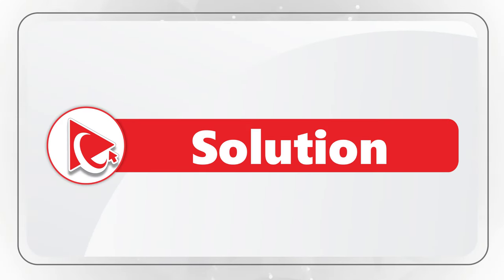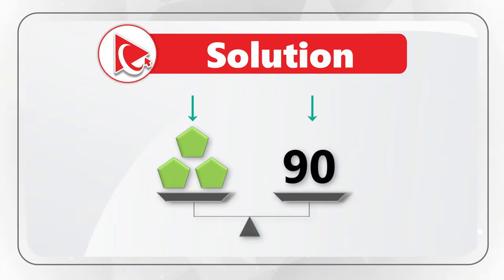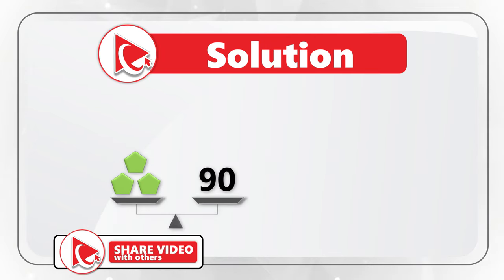I think the key to solve this challenge is to understand what is being asked. You see shapes on the left of the scale and the number on the right, which means that the combination of the shapes is equal to the number. To solve the problem, you need to go from scale to scale and calculate the shape's value. Let's start with the scale 1.